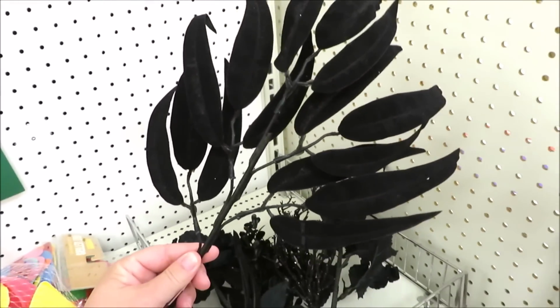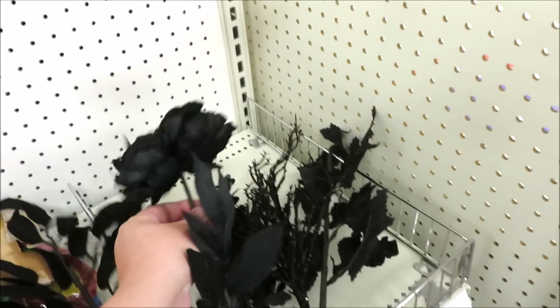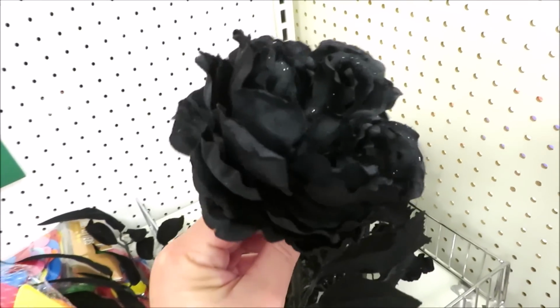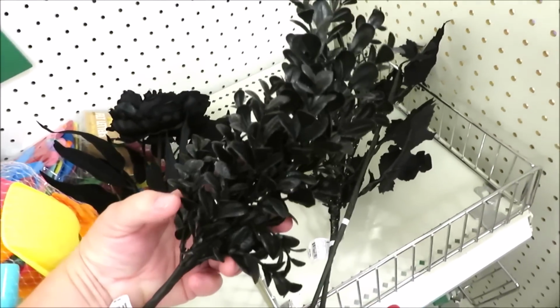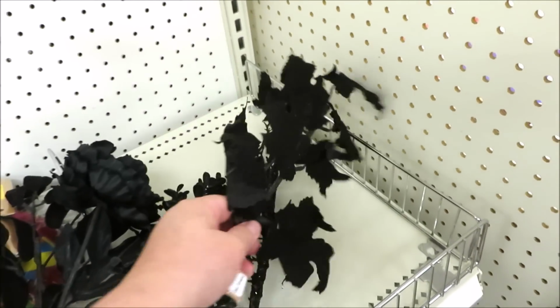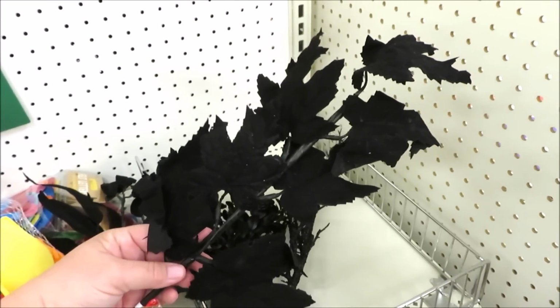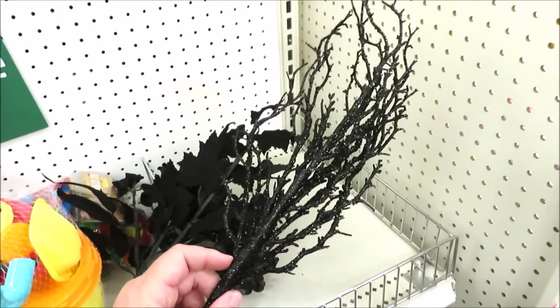And now for some spooky foliage. They have a lot of $3 black stems, few different kind of branches, a rose, even some black boxwood. They also have the maple leaves, and what would Halloween be without some black glitter on a spooky branch?